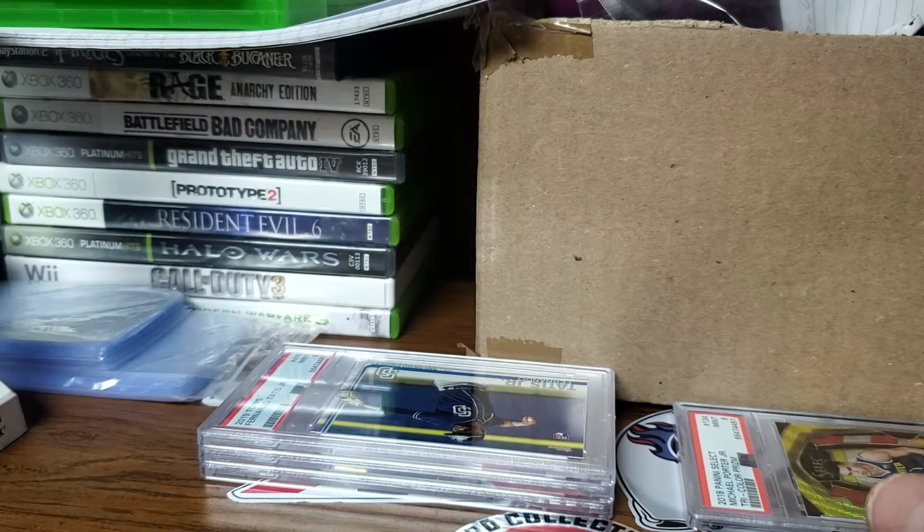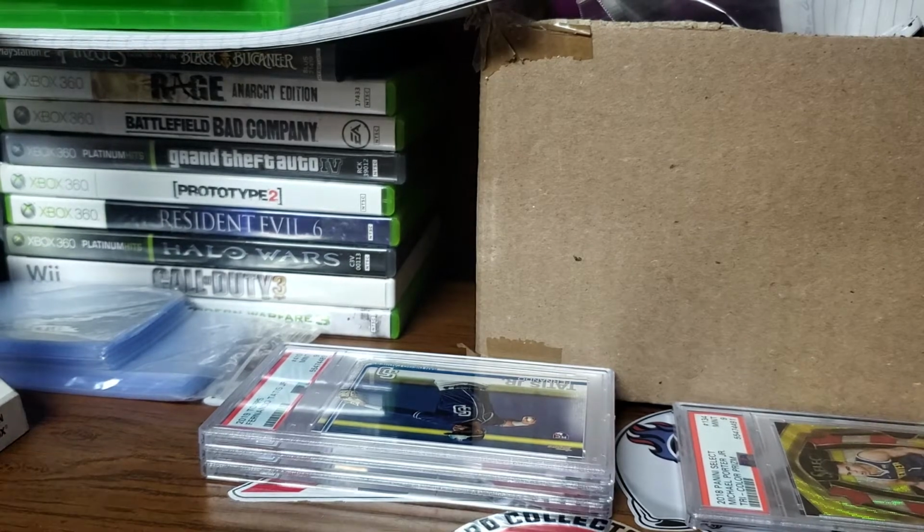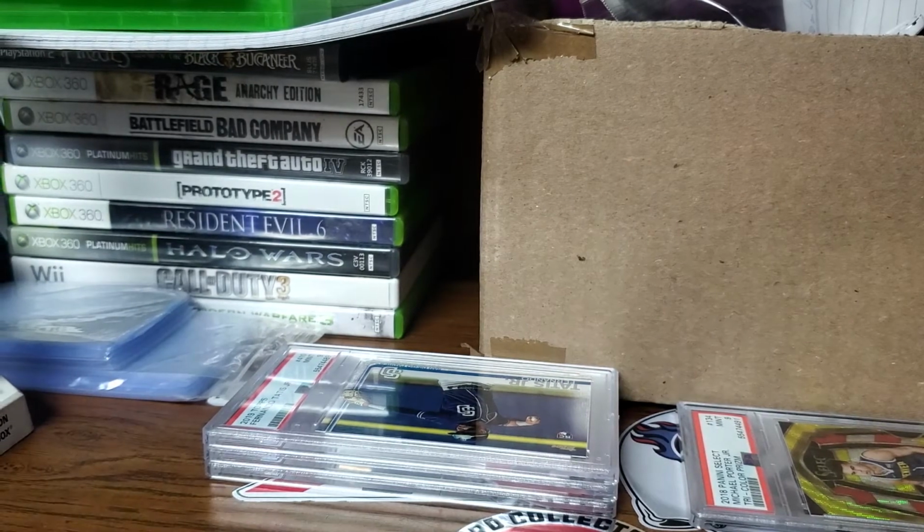But then the card boom hit and everybody's sending in their Tom Brady base cards and, you know, whatever else. Every card you could imagine has a graded one on eBay right now. I mean, it was insane. No wonder why. I could never guess why they shut down.